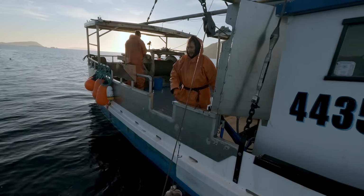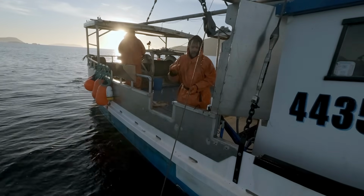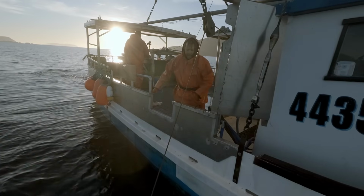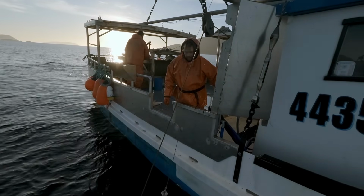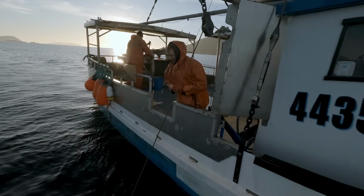Now with big ones I can just lift them up and pull them on board. Small ones I can just stop it and shake it. Before, I'd unclip them and pretty much have to hold them there till Matt came over. It was hard on my hands, hard on my shoulder, tough on the gear. This is so much better.